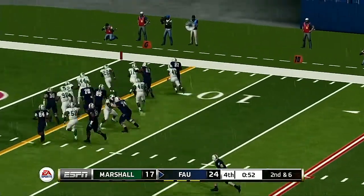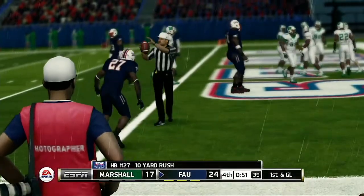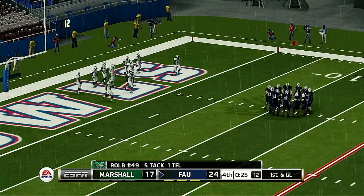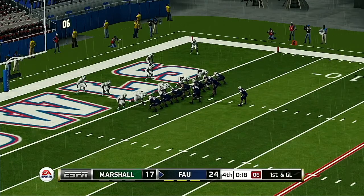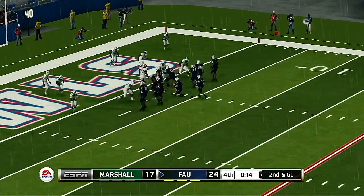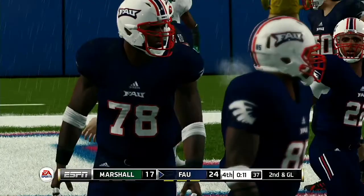At the corner. They'll bring him down at the 1-yard line. Up by 7 and looking at first and goal. And this should be a kneel down as they just try to kill the clock. The offense lining up in a victory formation, and he takes a knee.